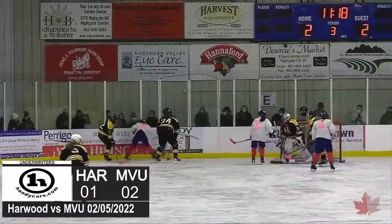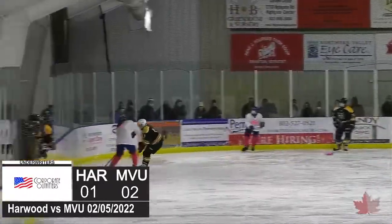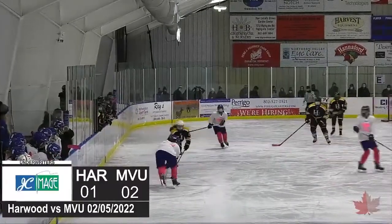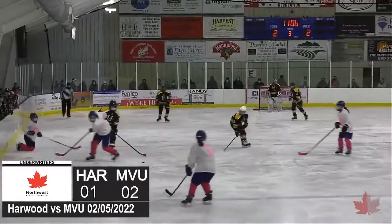Stefanik holds it in at the point. Battle down deep with Boyden. Stefanik has it on her stick. She's got McClellan. Elects to get it to the point. Schreindorfer not able to collect the pass. And MVU has to restart.